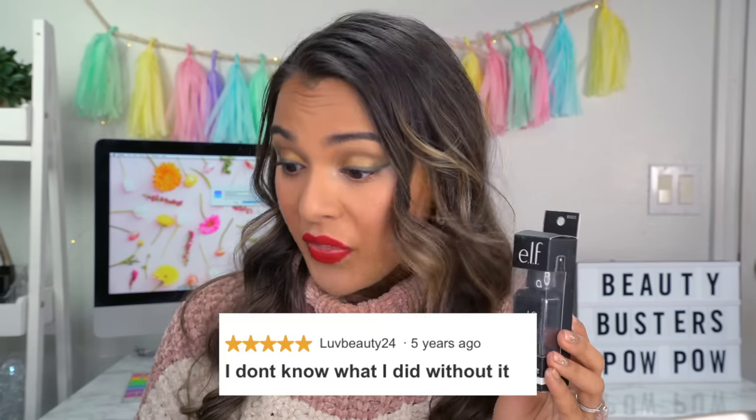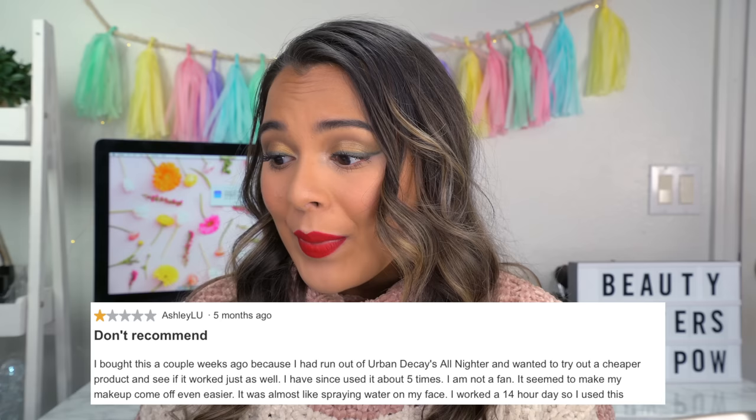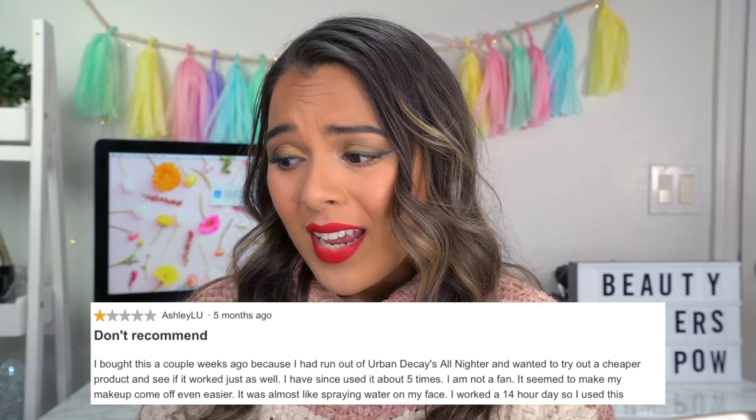So the final product is the e.l.f. Studio Mist and Set Spray. This retails for $2.99, which is not bad. It has a 4.1 and over 1,111 reviews. So people are saying, I don't know what I would do without it. Don't recommend. I bought this a couple weeks ago. I have since used it about 5 times. I'm not a fan. It seemed to make my makeup come off even easier.